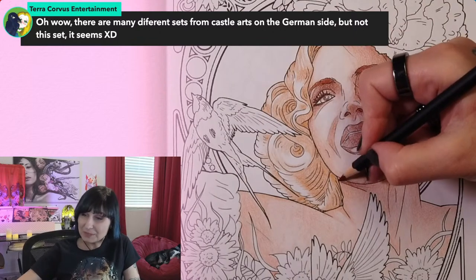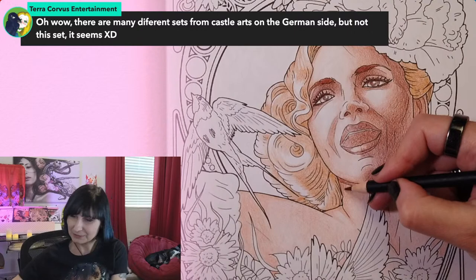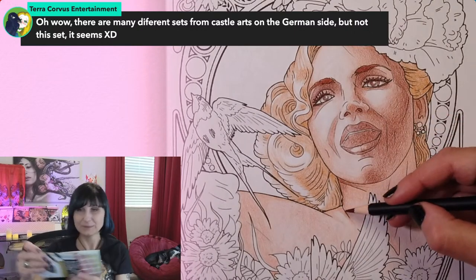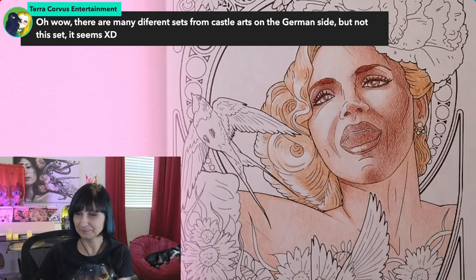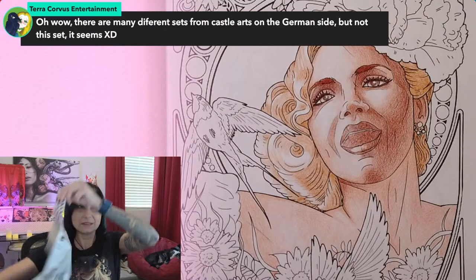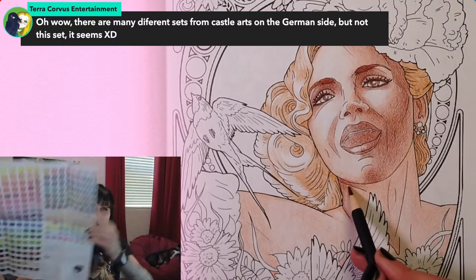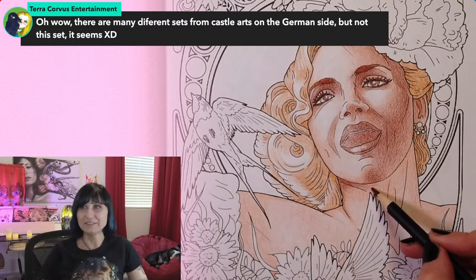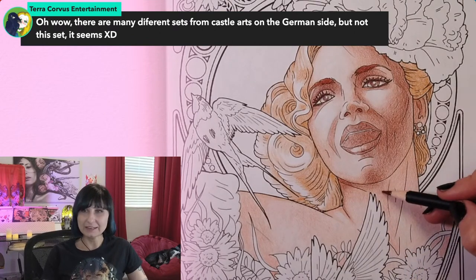But remember what we talked about, this whole color chart. Where is it? Where's the color chart? There was a big color chart of all the pencils here. There it is. They're all of these colors. So as long as you have a set, I think all Castle Arts behave more or less the same, if not the same. So I don't think you need this specific set.